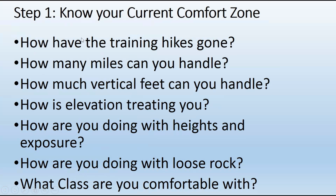So now you've gone on some training hikes. This is step one. It's knowing your current comfort zone. So this is really the first step in understanding what you want to hike. So take a self-assessment. How have your training hikes gone? How many miles can you handle? How much vertical feet can you handle?